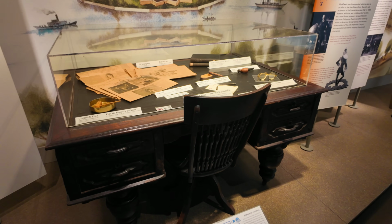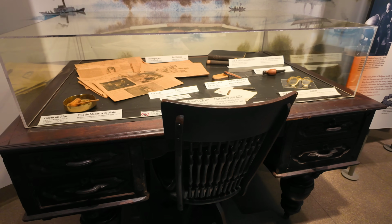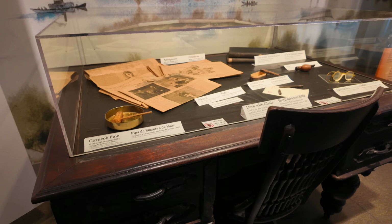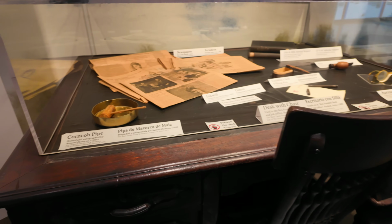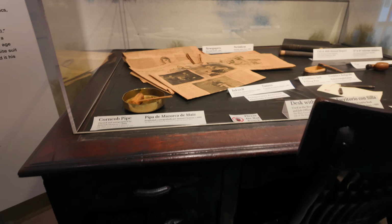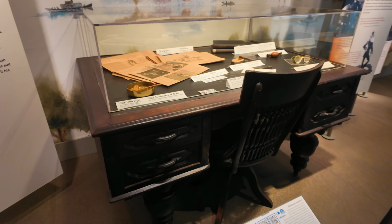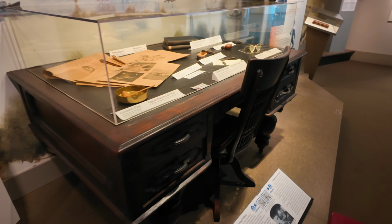He was widely known to be lazy. Like he bought a gold mine with some other guys, and the other guys were the only ones that would work. He wouldn't work. He would just go sit in a saloon and get drunk and tell stories and stuff. But when it came to writing, that's the one thing he was motivated to do. That and the lectures. So this is his desk.